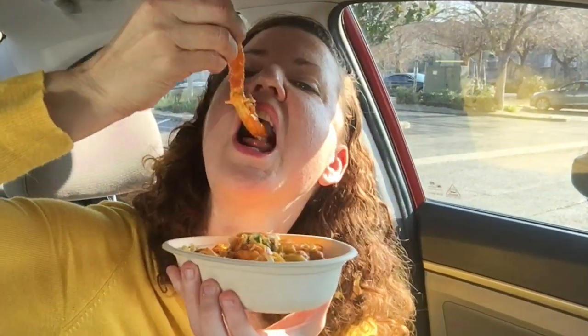Second bite's so good. I haven't got to the chicken part. I think the chicken's on the bottom. I'm really digging this sauce right here. We'll have chicken. Try the chicken. Third bite. It's getting spicy. 5 out of 10. Maybe 6 out of 10.